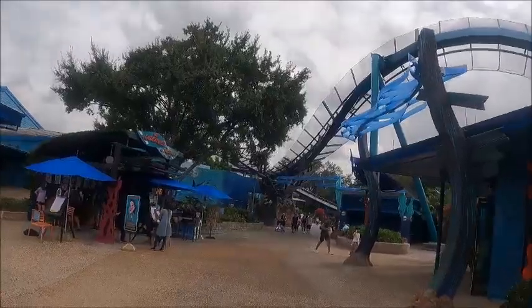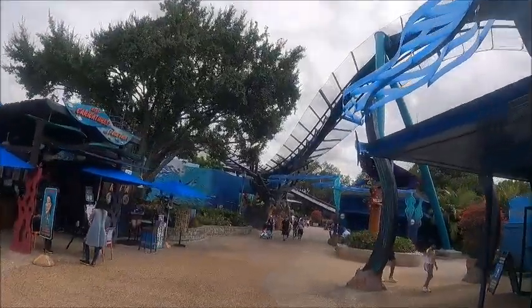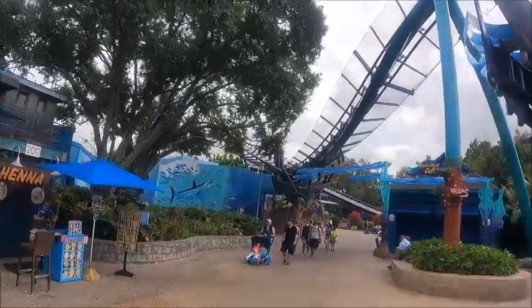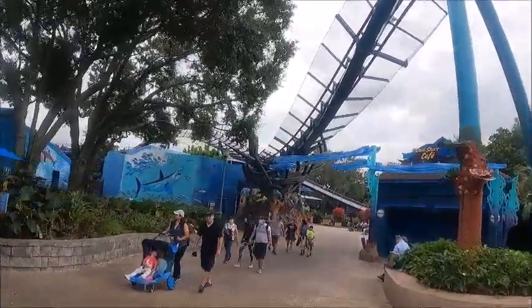But let's go on Mako, and hopefully that's the next coaster that gets a paint job, because last time we came here, Journey to Atlantis was getting a paint job, and we found out today that Manta is getting a paint job. We'll talk more about that when we get over to the area.